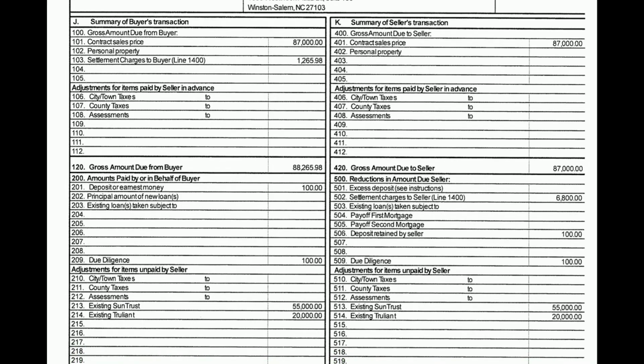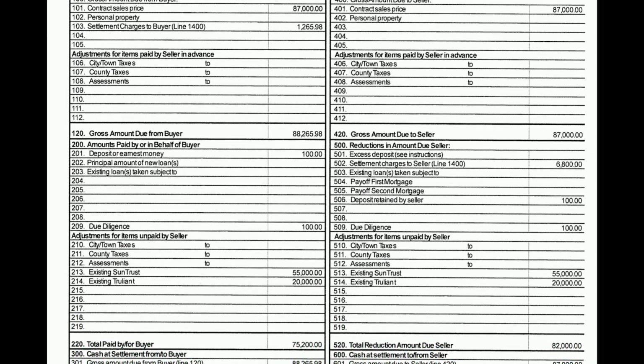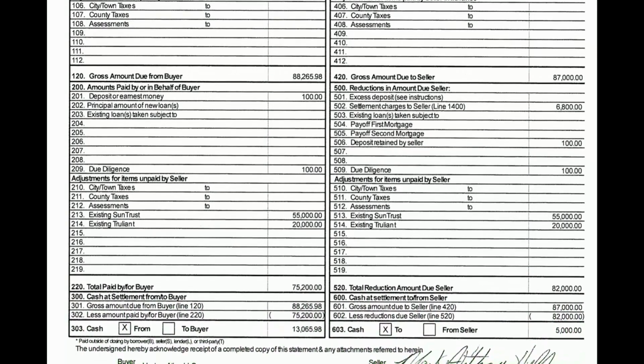Obviously, you see the deposit of the due diligence and the earnest money. But then adjustment items paid unpaid by seller. Existing SunTrust. You can see the 2 mortgages right there. And then you can see the amount needed. So I had to bring $13,065 to closing here. The seller on the day of closing walked away with the $5,000 we promised. Plus they were going to get another settlement charges of the $68,000 later once they brought the keys in.